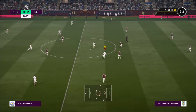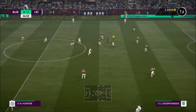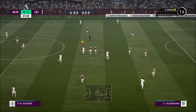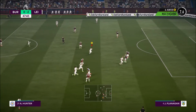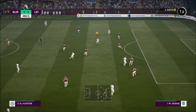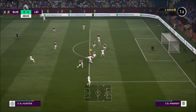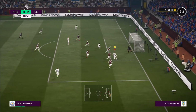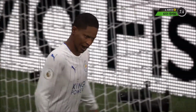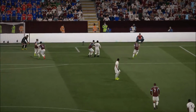Danny Simpson. Got the tackle in. Hunter. Into the attacking third. Now Hunter. Opportunity now. Oh, he had a real go. Well, you can't knock him. He was in the right place at the right time. Just couldn't provide the finishing touch.